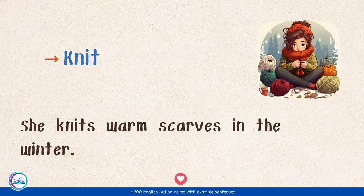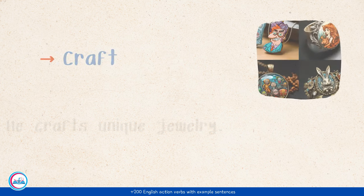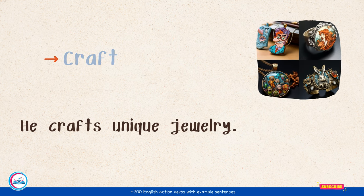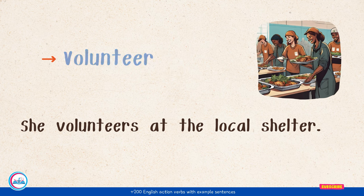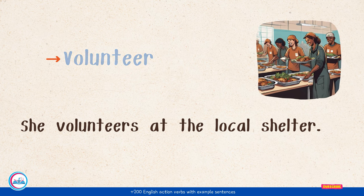Knit. She knits warm scarves in the winter. Craft. He crafts unique jewelry. Volunteer. She volunteers at the local shelter.